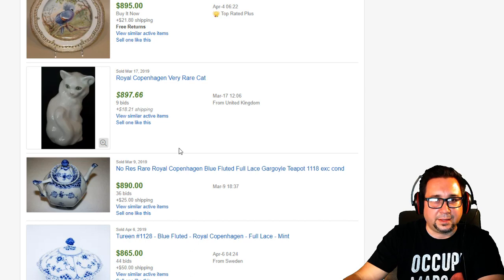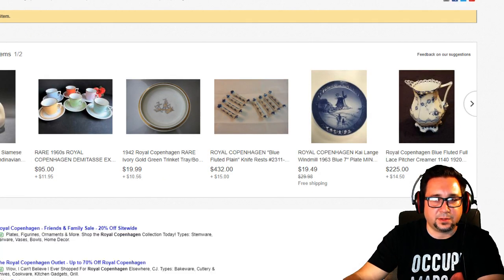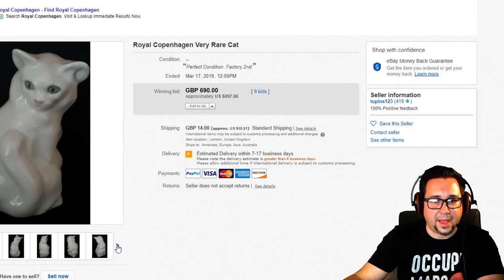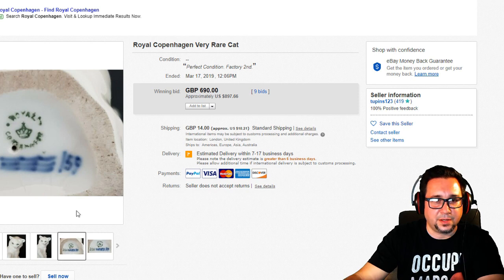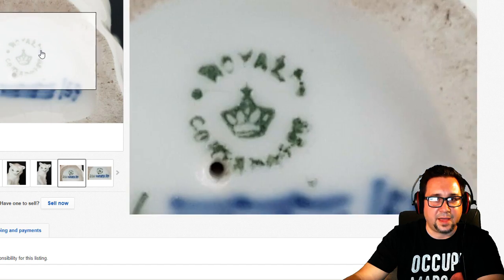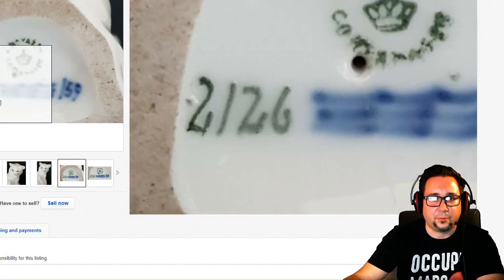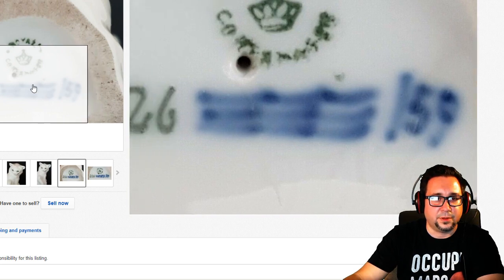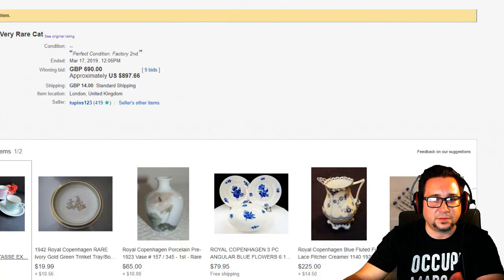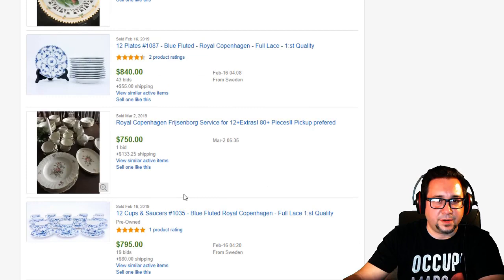This Royal Copenhagen cat. So what I've noticed is polar bears and sea animals go for a lot of money. Certain dogs and cats go for a pretty crazy amount of money. As you can see here, the 3 blue lines, most people won't recognize that. They'll recognize the Royal Copenhagen symbol, but they will not recognize the 3 wavy lines, which sometimes you can find out and about. And so that's pretty much a basic rundown on these.